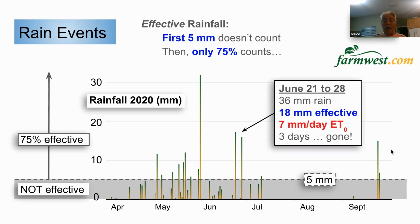So if you calculate your ET reference at 7 millimeters per day, and it's going to vary from crop to crop obviously, you will have no water left in 3 days. So just because you have a big rainfall doesn't necessarily mean that's going to be available to the plant. It's a good idea to be monitoring your soil at the depths of the active root zone of that crop, to make sure that you have water down there. That 36 millimeters of rain, if you went back a week later, you're going to be playing catch up. If you have a drip irrigation system, you might have a heck of a time doing that.